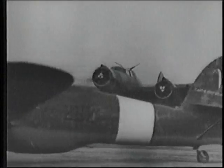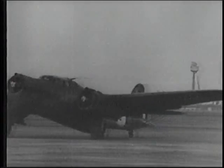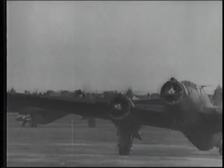Italy entered the war in 1940. Its air force was weak, but had some adequate medium bombers. The Lietuvos was a land plane development of a twin-float seaplane and first flew in 1937. Deliveries to Regia Aeronautica began in 1939.